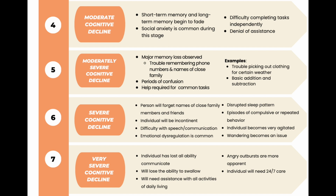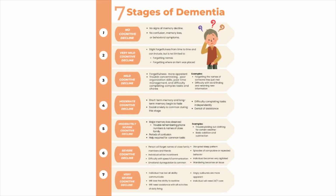In the final stage, stage 7, an individual usually loses all ability to communicate and eventually will lose the ability to swallow. They will need assistance with all activities of daily living. They may have more angry outbursts and overall will need 24/7 care. So those were the different stages of dementia. And next, we will be going a little more in depth into the different types of dementia.